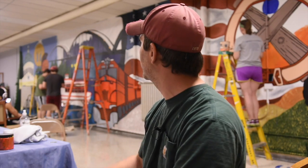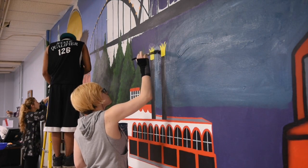A mural of this size, it's not uncommon to take months and months, maybe a year to tackle, but these students have dedicated themselves time in and time out, and in 6 weeks have created something that's unreal.